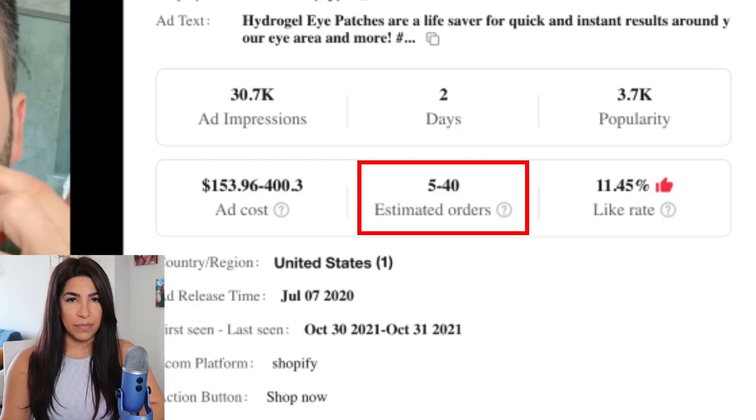This is just an example ad, by the way, guys. I'm not saying that this specific product definitely killed it. And this is probably all estimated sales. But it's a good reference to use. Beauty stuff does really, really well on TikTok. Definitely something that I would look into.